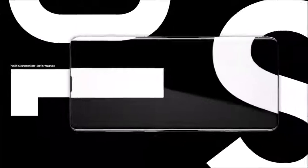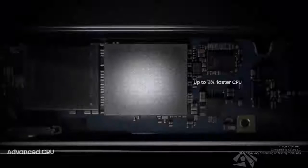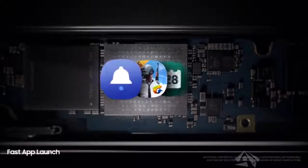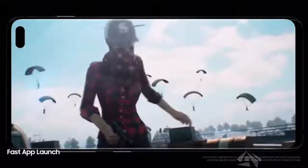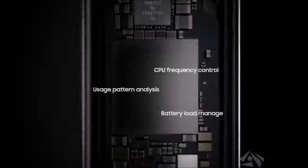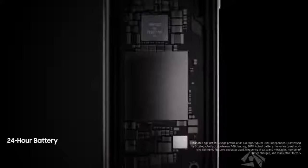Next-generation performance is designed especially for how today's generation will live tomorrow. Always one step ahead, our cutting-edge processor preloads your favorite apps. Even the heaviest of apps open in an instant, so they won't slow you down. And because the day doesn't finish until you do, S10's battery lasts all day.